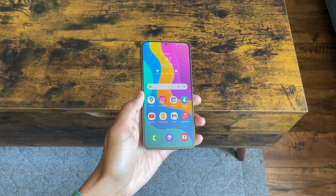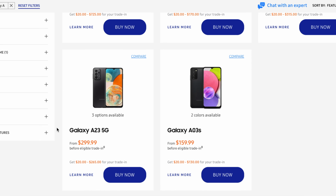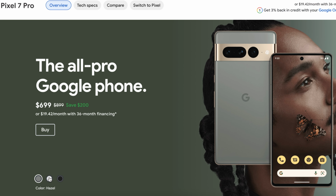Now, the first shortcoming is one of the main reasons as to why I think that the Galaxy S23 Plus should be cheaper. And that's the fact that they made it a 1080p display instead of a 1440p. The main reason that this is a shortcoming is because, again, this phone is too expensive for that. And there are many phones on the market right now that you can get for $500 to $700 and even $800 to $900 that will have a 1080p 120Hz display.